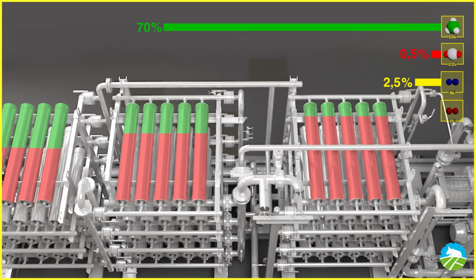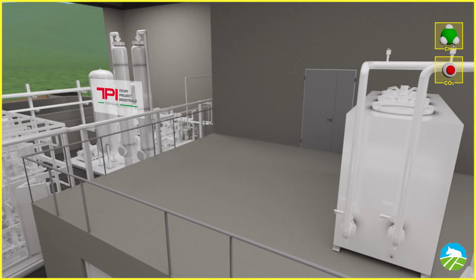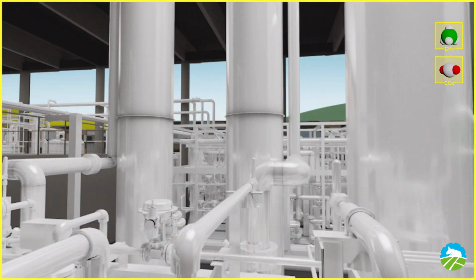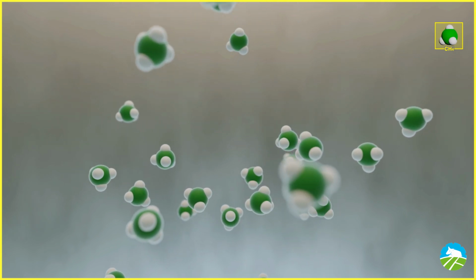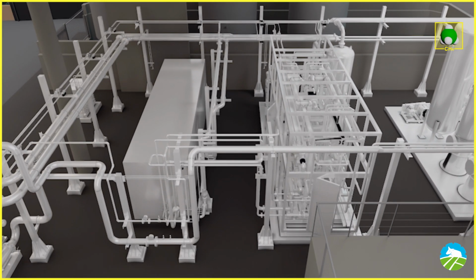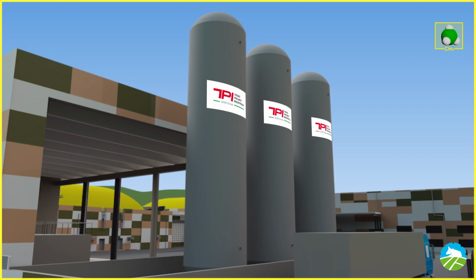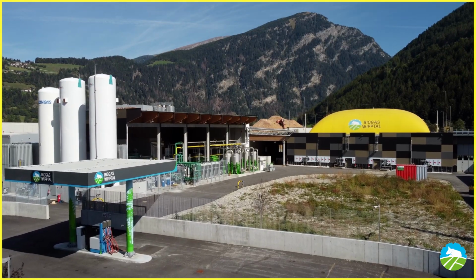At this point, the percentage of biomethane has increased to more than 97%. But this is not enough. To be liquefied, the biomethane needs further purification to remove the last traces of CO2. Liquefaction occurs by compressing and cooling the biomethane until it reaches a temperature of minus 150 degrees Celsius. At the end of this process, the liquefied biomethane is expanded and stored in appropriate tanks ready for distribution.